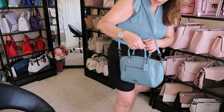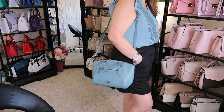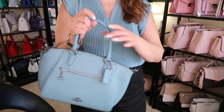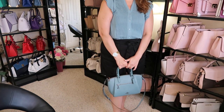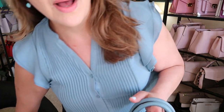You can put the handles down if you like. You can put them down like that and carry it just like that. It's super pretty. And like I said, on the crook of your arm, or you can do the handheld, which is cute as well. So I really do like it. I love it a lot. It's a favorite of mine and it's going to be in my collection.